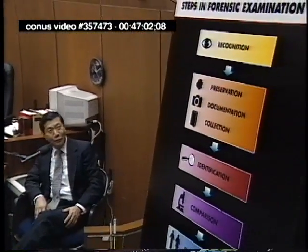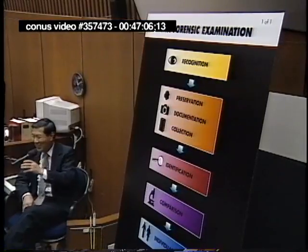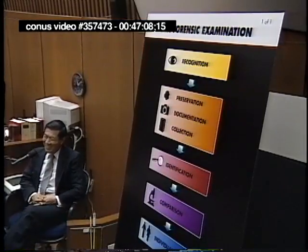So, Doctor, if we wanted to change the title of the chart from steps in forensic examination to garbage in, garbage out, that would be incorrect from a scientific standpoint, wouldn't it? No, you cannot change my title. Okay.